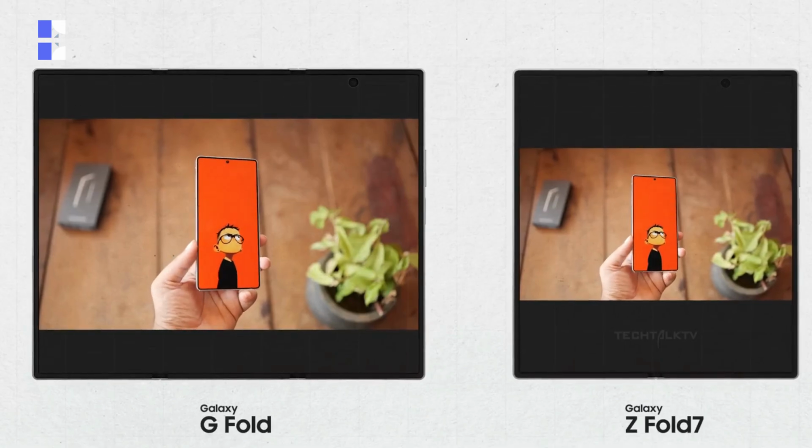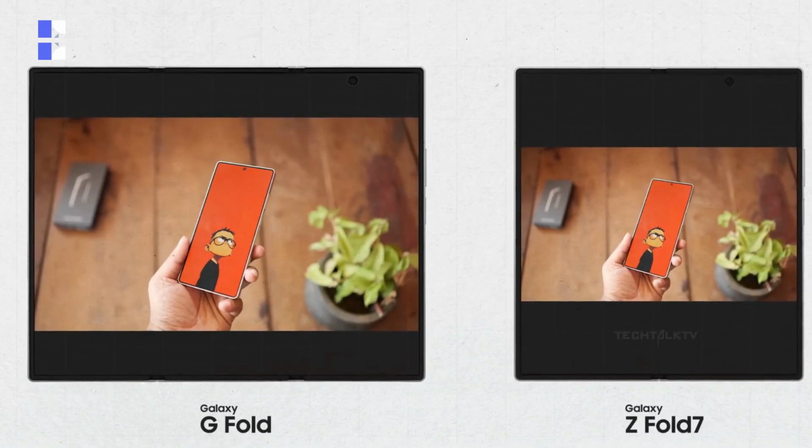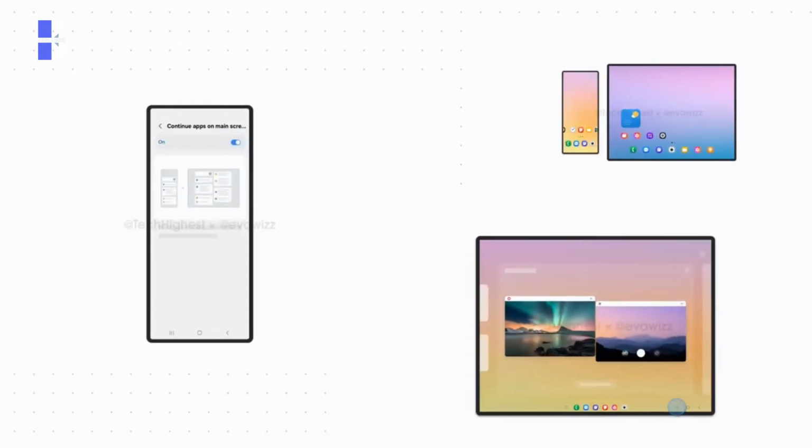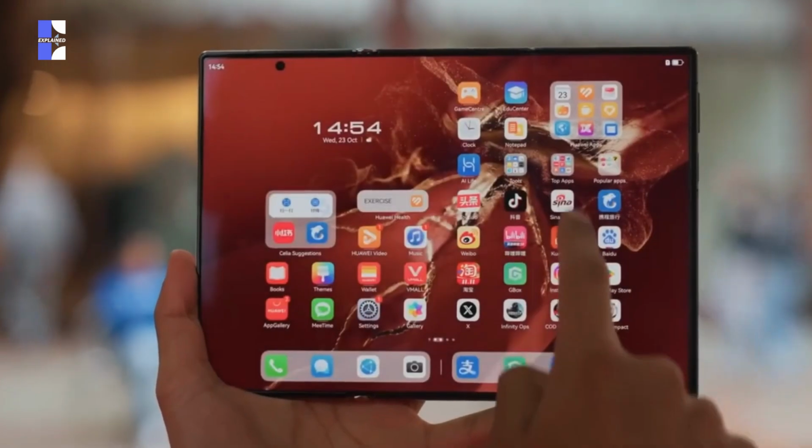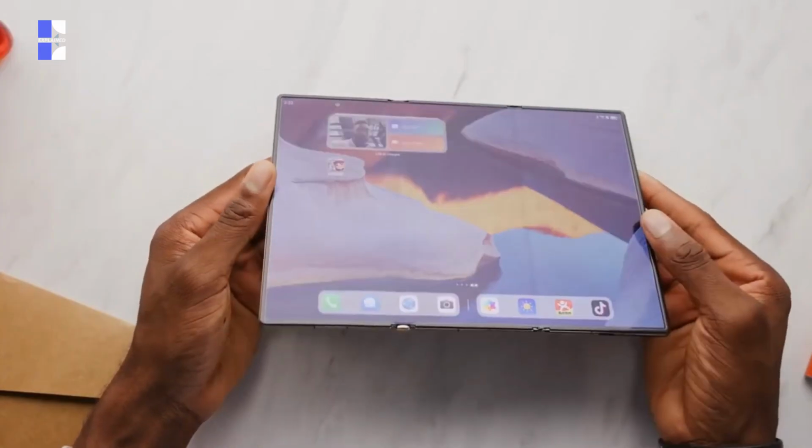The big difference here isn't just size, it's the aspect ratio. For the first time on a Fold, videos and apps actually look right without those giant black bars ruining the experience. And Samsung isn't wasting that screen real estate.